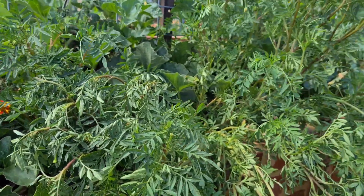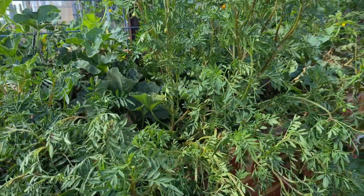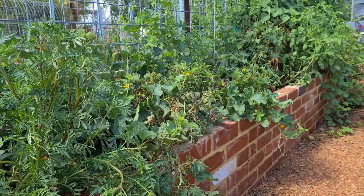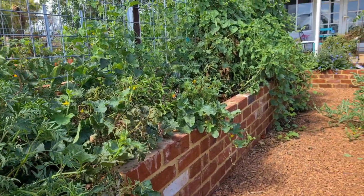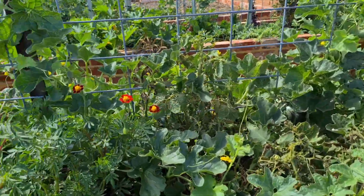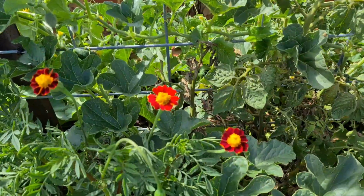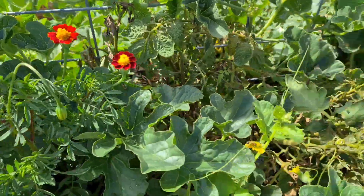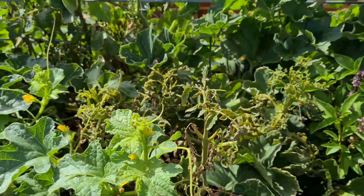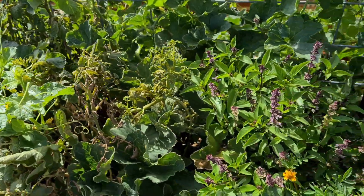And we've got some marigolds here. And we've got some old tomatoes. I need to go through and take those out now. We've got some more basil in between all of that. Some marigolds. Some watermelons spilling out and over.